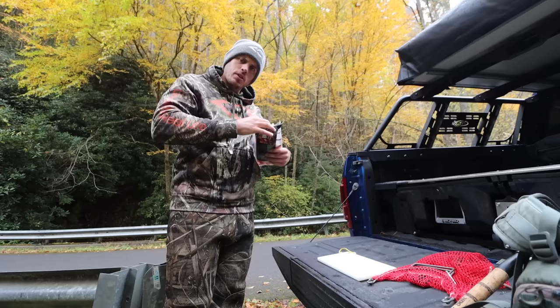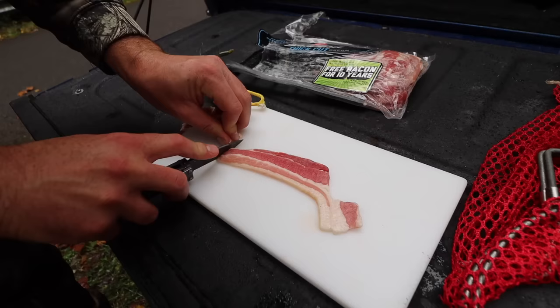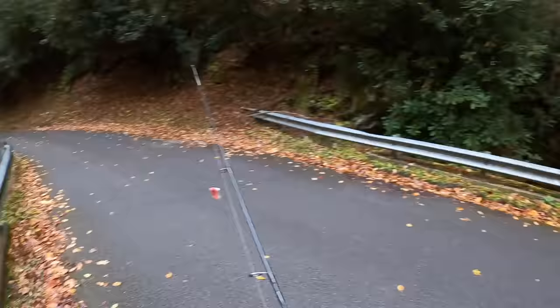Here's something you probably didn't know. Crawfish love bacon. Why? Because they're smart. They know what's good. Cut it in about half here. That should be a big enough piece. I want a big enough piece so it gets the craw's attention. Let's lower that down to the bottom and see how many we can get to come out. Hopefully no real fishermen come along and see me doing this. They're gonna think I'm crazy.